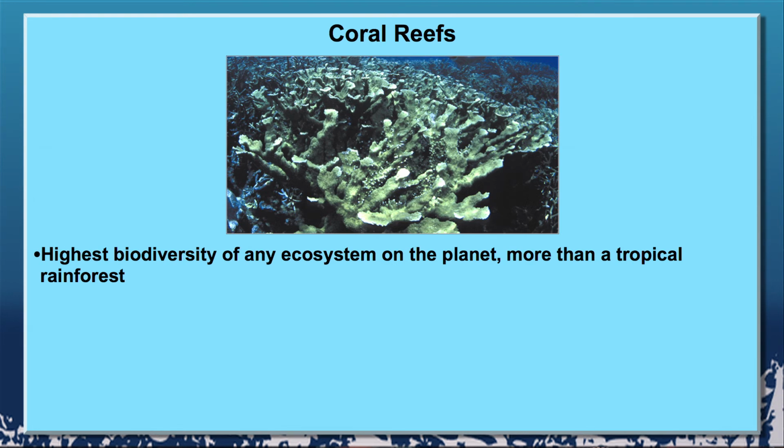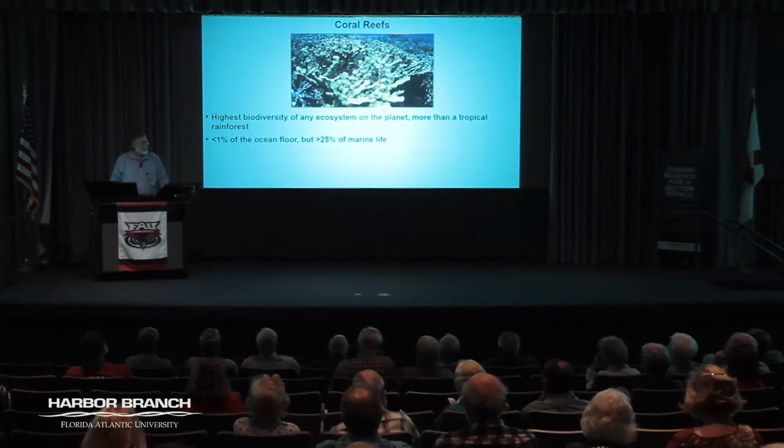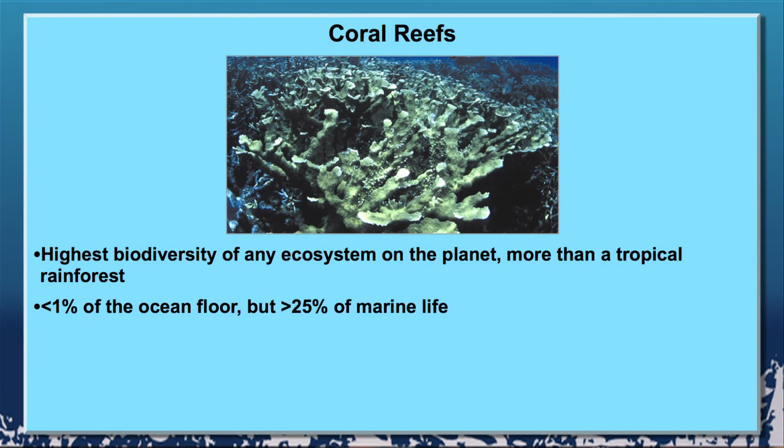They are known to be hotspots of biodiversity, so lots of organisms, lots of fish, lots of invertebrates, more so than a tropical rainforest. You sometimes hear them referred to as the ocean's tropical rainforest, but they're actually much more diverse than even tropical rainforests. They take up just a tiny fraction of the ocean floor, but are responsible for a very high percentage of all of the marine life that's in the ocean. So again, really interesting hotspots.